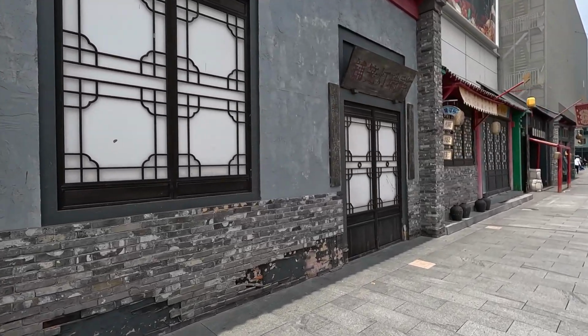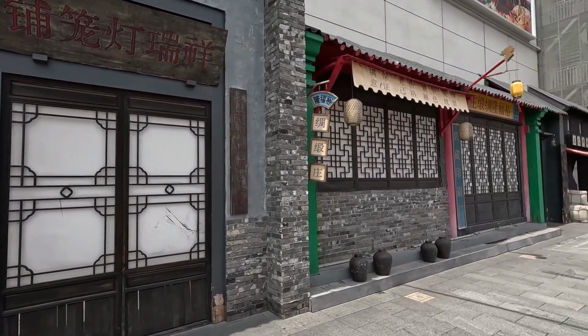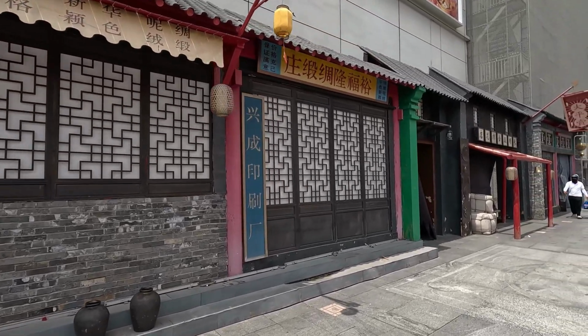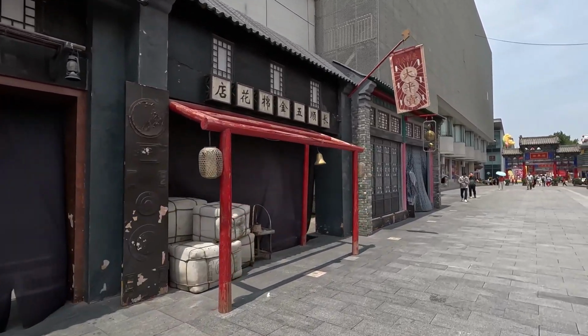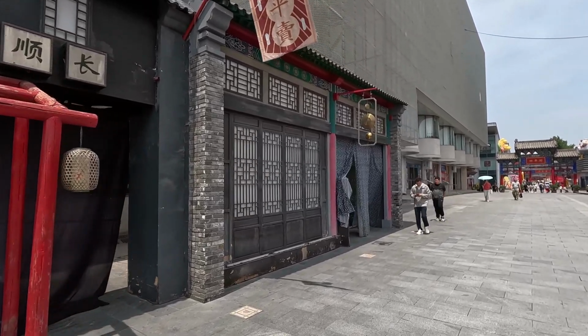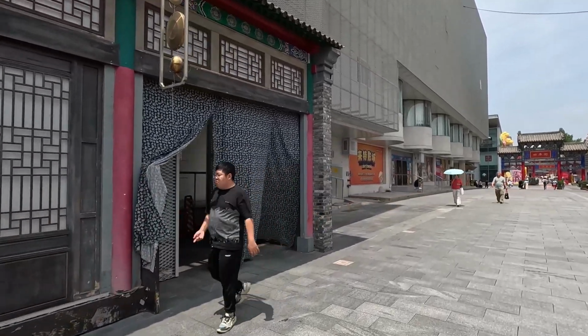Walk just a bit further, you start to see a different layer. Republic of China era buildings, old brick facades, fading signs. These are the ghosts of the 1930s, still holding their ground. So yeah, same street, but different stories depending on which way you look.